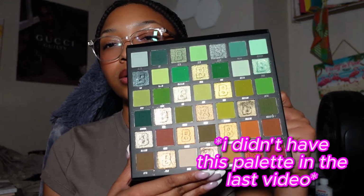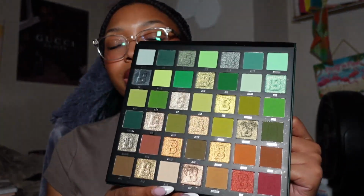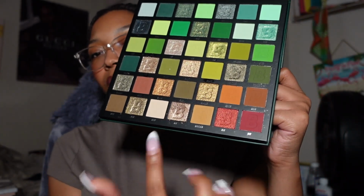Earthy. I'm almost 100% sure I had this one in the last video, so I'm not going to spend too much time. But this is Earthy, a nice selection of greens, and you got a couple of orange-red type of things. So this is Earthy. This is the Tropical palette. This is what she looks like. Your pinks, your yellow, you got your pop of orange, all the things.